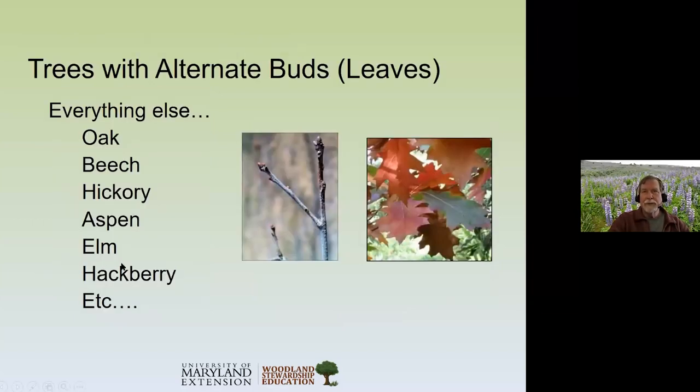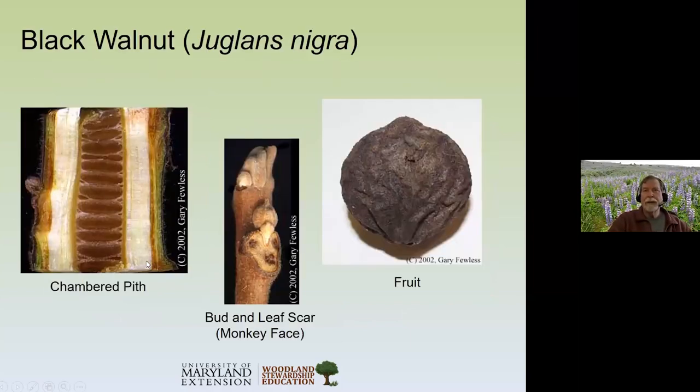Let's look at some trees with alternate buds, leaves. And this is everything else. So your oaks, beech, hickory, aspen, elm, hackberry, you name it. And let's just look at some examples here, kind of point them out to you.